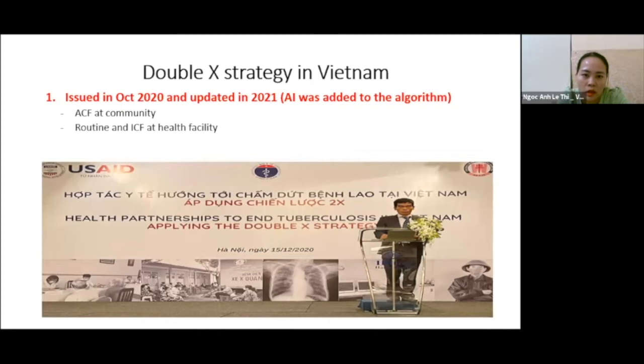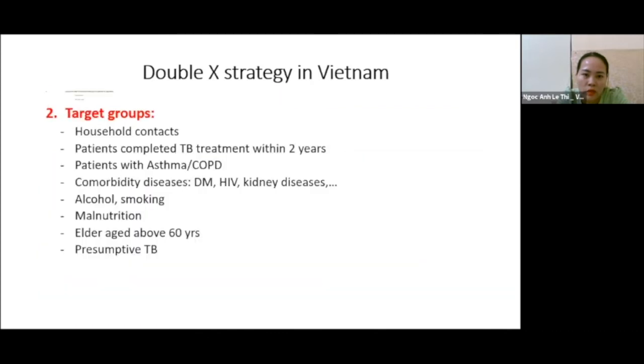Next, please. The double strategies focus on the target group: the high-risk group, people, household contacts, the alcohol drinkers, the smokers, or the elderly above 60 years old, as well as the presumptive TB.